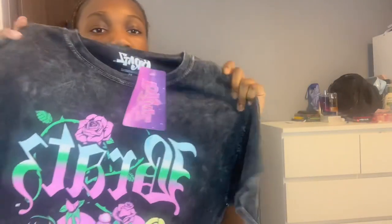And so it's just this oversized shirt. It's black and it says brats. Yeah. Okay, so I really like it. It's really nice.